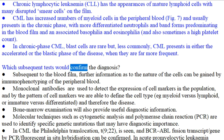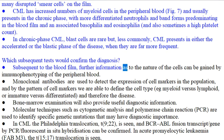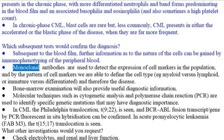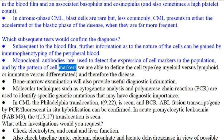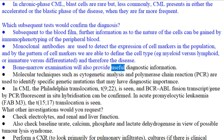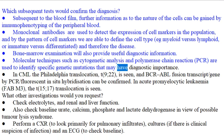Which subsequent tests would confirm the diagnosis? Subsequent to the blood film, further information as to the nature of the cells can be gained by immunophenotyping of the peripheral blood. Monoclonal antibodies are used to detect the expression of cell markers in the population, and by the pattern of cell markers we are able to define the cell type, e.g. myeloid versus lymphoid, or immature versus differentiated, and therefore the disease. Bone marrow examination will also provide useful diagnostic information. Molecular techniques such as cytogenetic analysis and polymerase chain reaction, PCR, are used to identify specific genetic mutations that may have diagnostic importance.